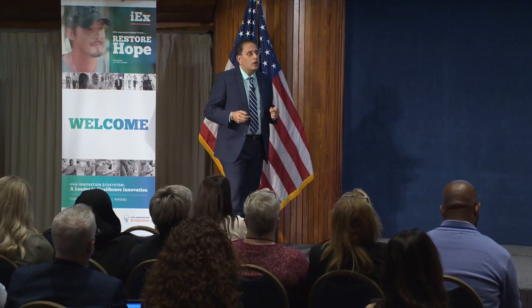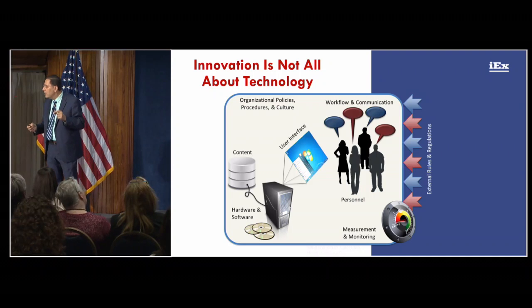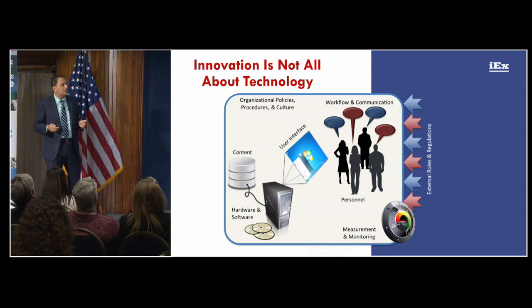Now, innovation is not only about technology and tools, it's also about making technology and tools work in a complex and messy healthcare system that we practice in.